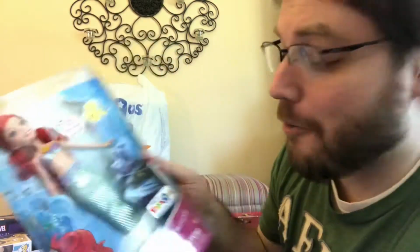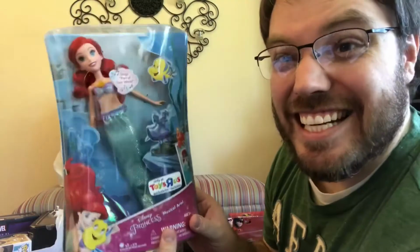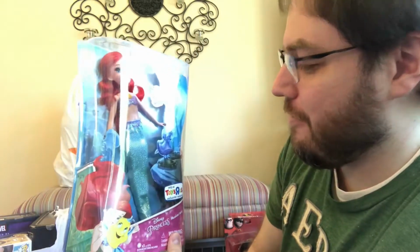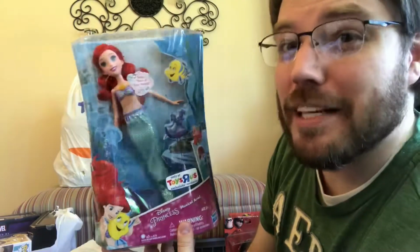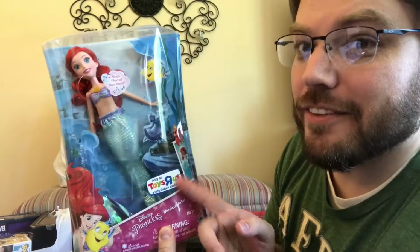Ariel though. So I think this was $5. Normally $17.99, I think, or $19.95, one of the two. And for $5, I bought it. She's probably not going to come out of the package either. Sorry, Elena, that's my daughter. She's probably going to stay in the package because of this right there.